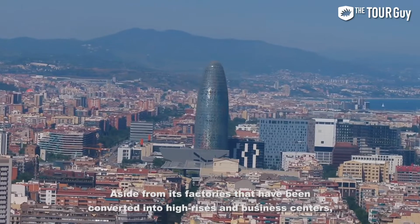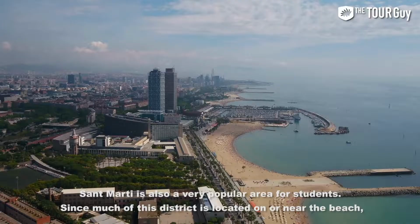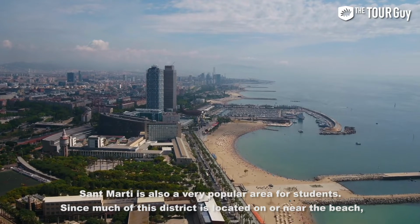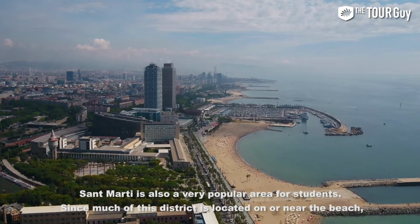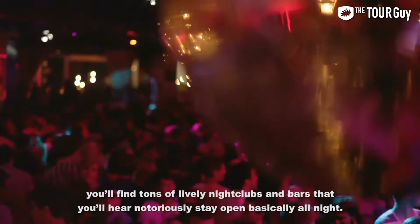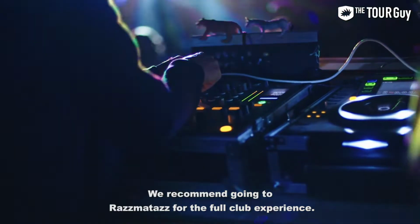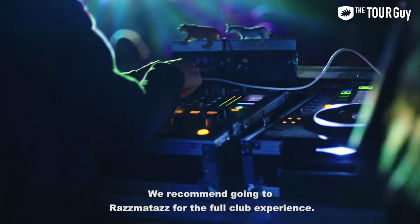Aside from the factories that have been converted into high-rises and business centers, Sant Martí is also a very popular area for students. Since much of the district is located on or near the beach, you'll find tons of lively nightclubs and bars that you'll hear notoriously stay open basically all night. We recommend going to Razzmatazz for the full club experience.